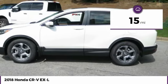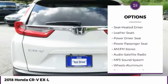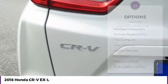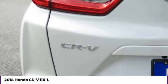Here are some of this vehicle's great options: traction control, anti-lock braking system, power passenger seat, air conditioning, moonroof, Bluetooth wireless data link for hands-free phone, home link garage door opener, power steering, floor mats, cruise control.